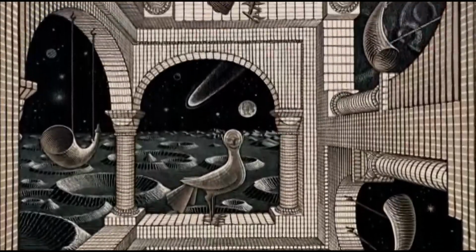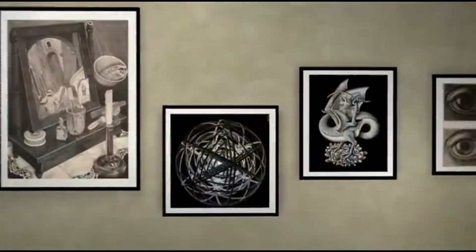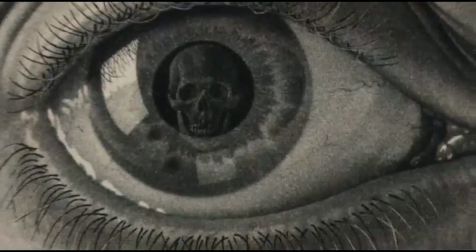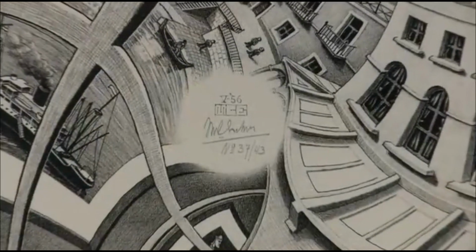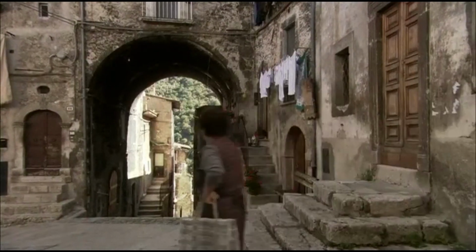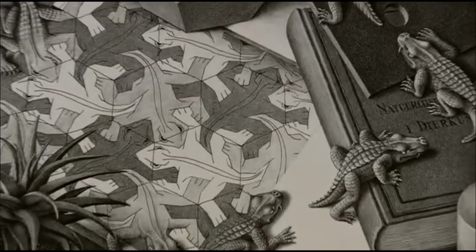But even without getting into the heavy math, Print Gallery is just such a mesmerizing piece. You mentioned Escher's fascination with infinity earlier, and you can really feel that in this lithograph. Absolutely. That sense of infinite regress, the way the image seems to repeat inwards forever, drawing your eye deeper and deeper. Escher was captivated by the concept of infinity, and he found ways to represent it visually, not just in Print Gallery, but in so many of his works.